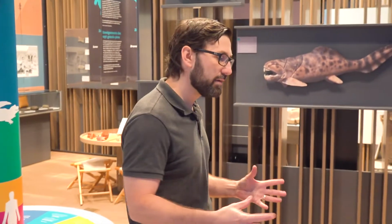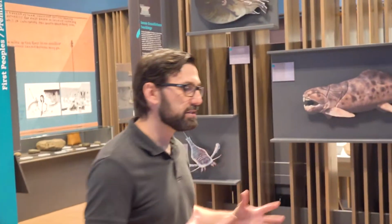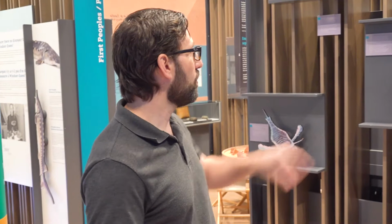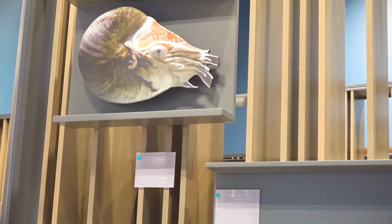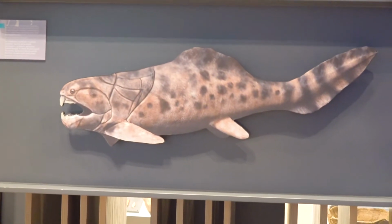Everything here was underwater. We had all kinds of interesting marine life and fauna and different kinds of animals living in this area. On the wall here you can see some of the creatures that lived here, some of the large fish, crustaceans, and other animals that called this area home while we were underwater.